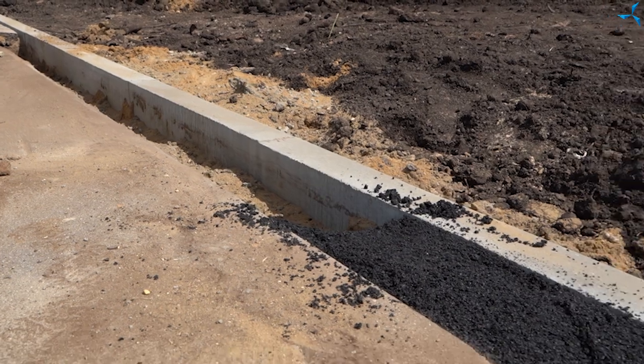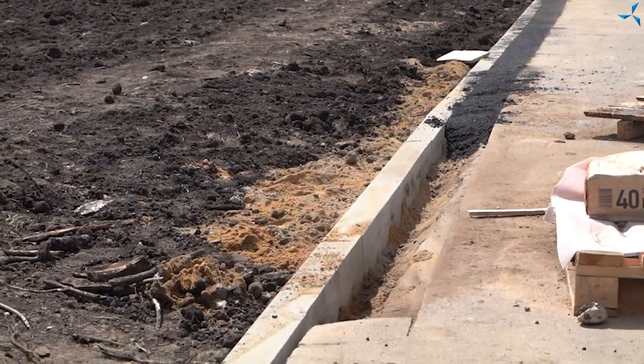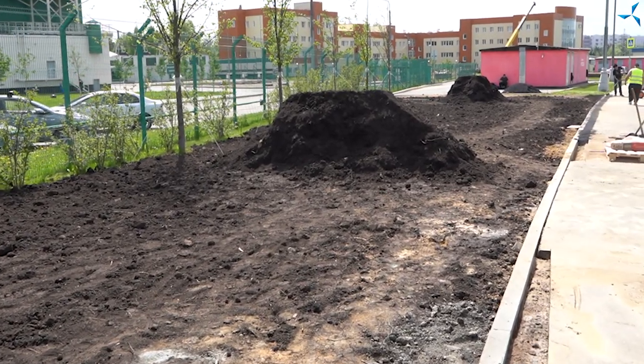First, we are completing the landscaping of the offsite area, where the utilities were previously installed. Now the kerb has been restored, the surface is also restored for the lawn, and then it will only be necessary to bring the communications to the construction site of Sovelmash. It is not far off.